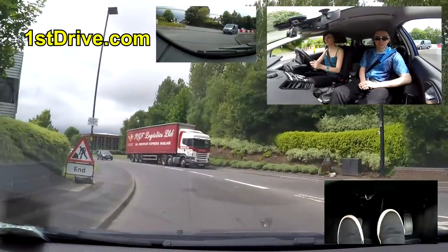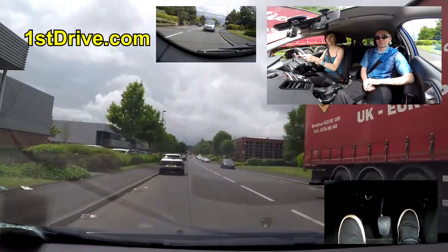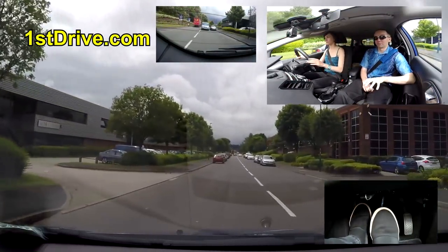Bit of braking. And can we go? This is a good practice though, because until you can see, you never accelerate too much. I didn't know that lorry was there, but I know. Can we get through this gap or not? No. Yes, that's good.